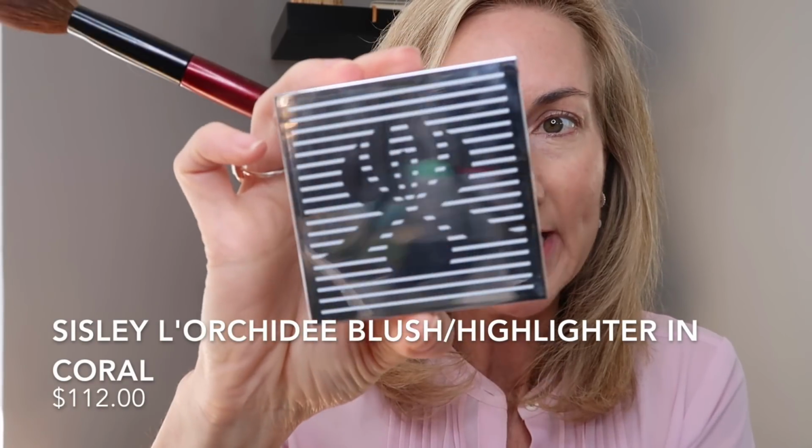For blush, I am going to be using one of my favorites that you guys convinced me to get. This is the SISLEY L'Orchidée blush and highlighter in coral. So pretty, you guys. I'm just going to put a little bit of that on my cheeks. Well, let's make sure that's dry. We've got a little bit of a glowy complexion going on.